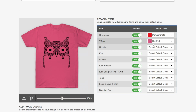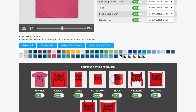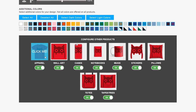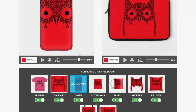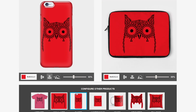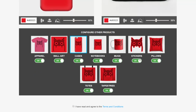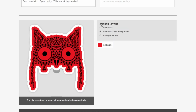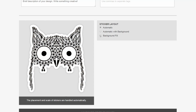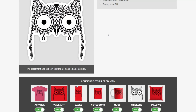Hot pink. So once you've done that, you can go down and have a look and make sure it looks good on all the other products, which is really simple. So you can look actually, wall art, it looks fine, apparel, fine. Cases, it doesn't look fine, really simple to adjust. Move it out a little bit, we will center it horizontally, done. That's fine. Notebooks, mugs, stickers, pillows. Yep, everything's fine. Stickers you can adjust to have an automatic fill, or you can change the background, whatever you want. Really, really simple. Redbubble doesn't have that feature.